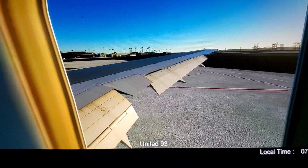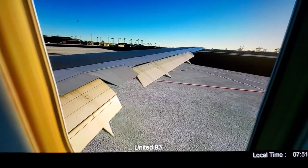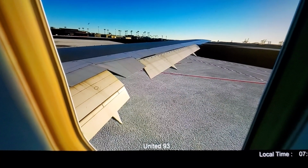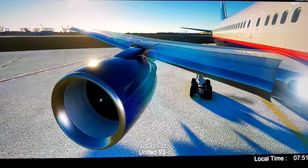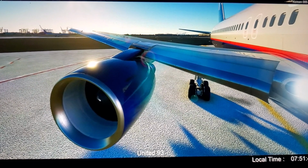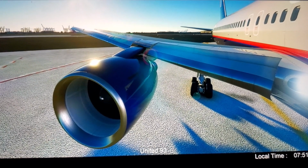Good morning, ladies and gentlemen. This is your captain speaking. Welcome aboard United Flight 93, flying from Newark, New Jersey, USA, to San Francisco, California, USA. The flight time is 6 hours and 10 minutes. If you're a nervous flyer, make sure you sit back, relax, and enjoy your flight.